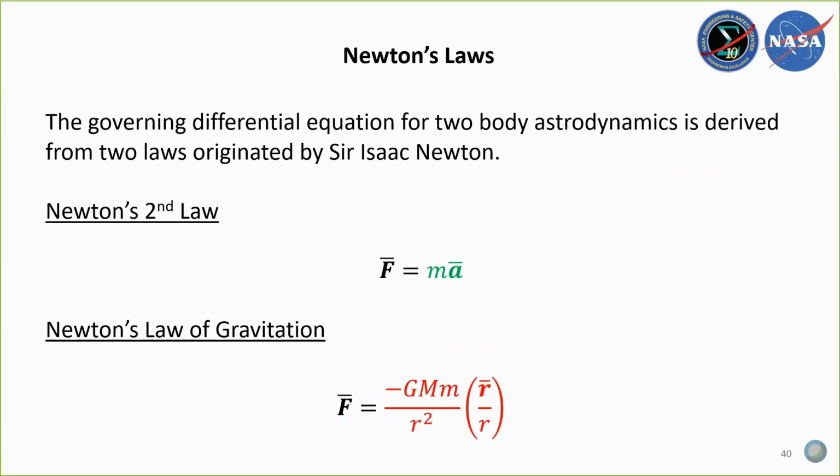So the governing differential equation for two-body astrodynamics, we can derive that if we start out with two laws from Isaac Newton. Newton's second law, F is equal to ma. And by the way, I'm going to color code here, so hopefully you'll be able to follow the various parts as we assemble them. I hope that you'll find that helpful. And then Newton's law of gravitation, where that same force is proportional to 1 over r squared, the distance between the bodies.